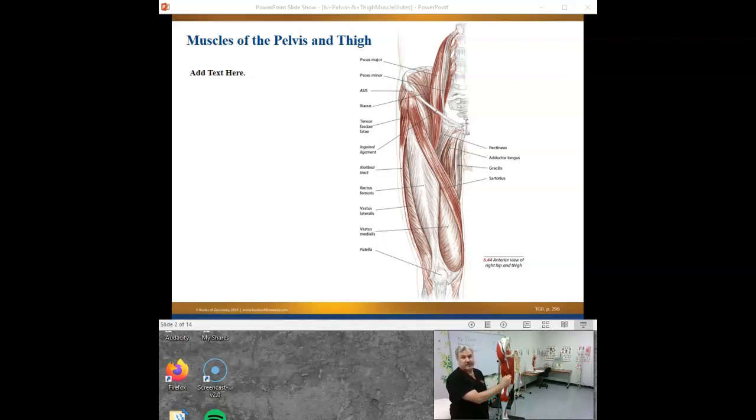Semitendinosus, semimembranosus, and the two-headed muscle in the femur, biceps femoris. Good job. Good job. And what other muscle did we discuss? The tailor's muscle that goes diagonal here. Starts with an S. Good. Sar, tor, ius. I want to call it sarcomere, but it's not sarcomere. Sartorius. Yeah. Thank you.